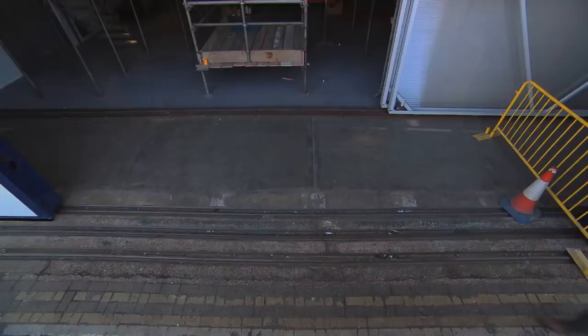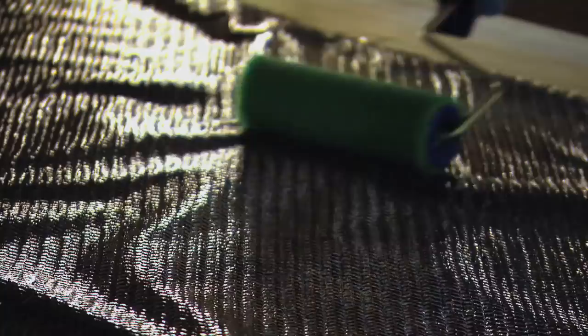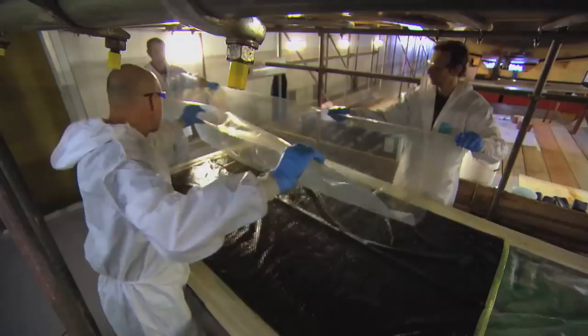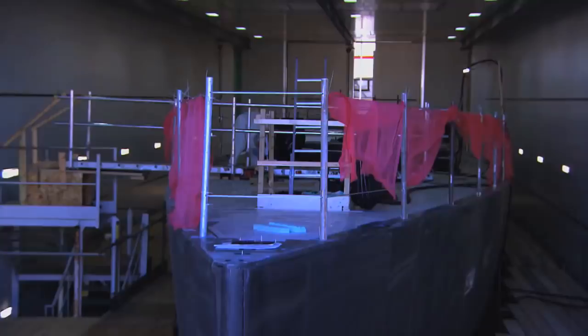They are a little bit behind schedule, but hopefully we can catch it up. To attach parts of the ship together, pieces of carbon fiber laminate are used. They are glued to the structure and later baked in the shed. The result is a solid and smooth surface.